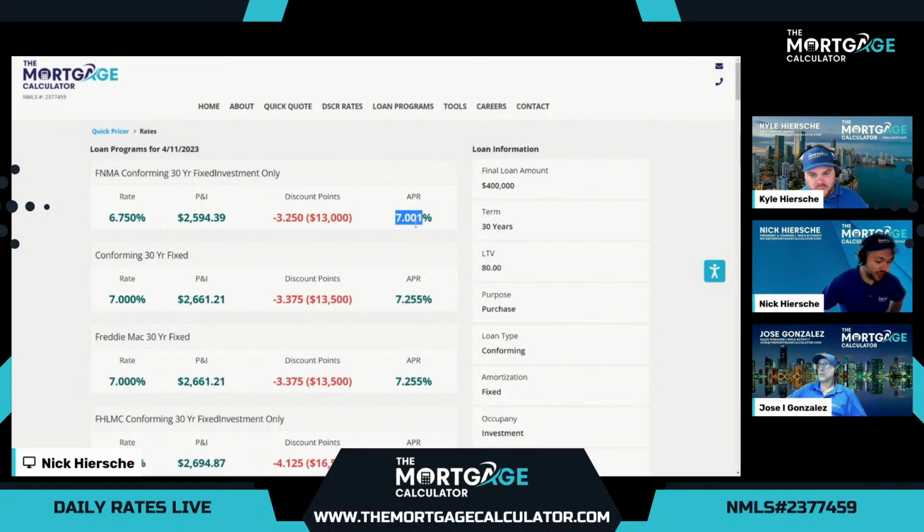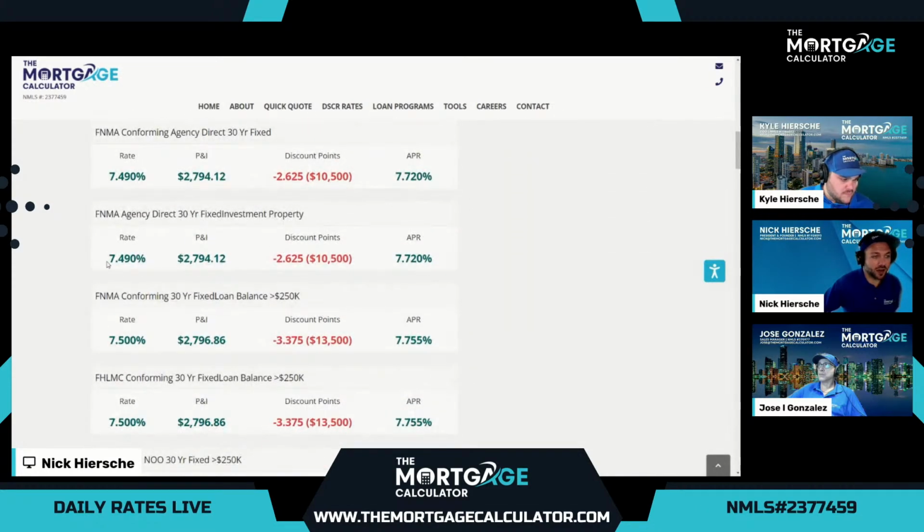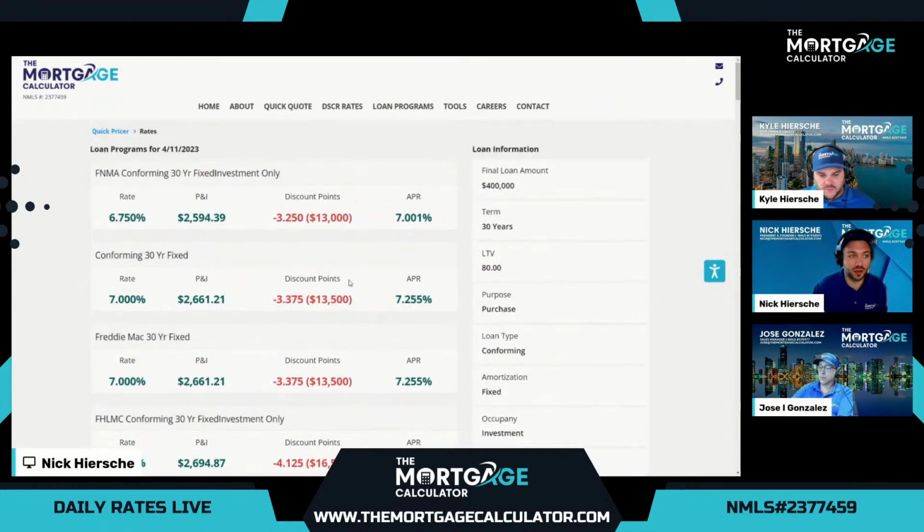So great options here for our borrowers that qualify for conventional, but many of our investors would rather deploy this, in this example, $13,000 in discount point costs into another investment. So many times our investors are asking us for a higher rate option to lower the discount points. So here you'll see the computer as we go down. There's a couple higher options here, 7.49 for 2.625, but that's still a lot of money. So many times our investors want other options. And that's where we love to compare our non-QM options.